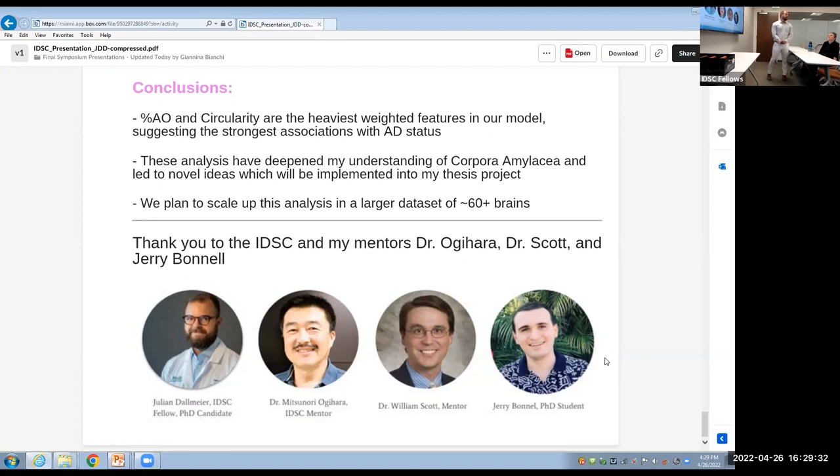So this has been a great experience. These analyses have really deepened my understanding of how corpora amylacea interact in the disease state and how they play a role in the pathogenesis. And actually what we're doing is we're taking these ideas that we learned here and implementing them into my thesis project. So far it's been a great experience.